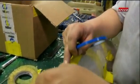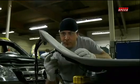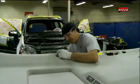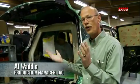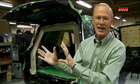The first step, inserting body panels to measure the offset created by armoring. Parts are taped to avoid overcutting. If a piece is trimmed too much, it has to be scrapped and replaced. We're actually taking each piece of interior material and we have to shrink it fractionally. Some places a 16th, a 32nd, an 1/8, 1/4 inch.